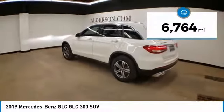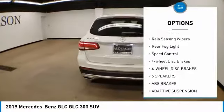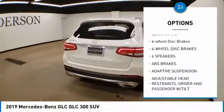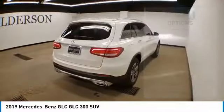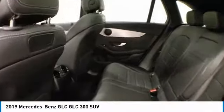Here are some of this vehicle's great options: electronic stability control, alloy wheels, power lift gate, brake assist, traction control, remote keyless entry, rain sensing wipers, rear fog light, speed control, four-wheel disc brakes. If you like it online, you'll love it in your driveway. Take it for a spin today.